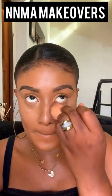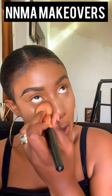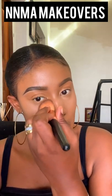Okay, so this is a matte finish, matte powder. This is just to set the under of the eye.